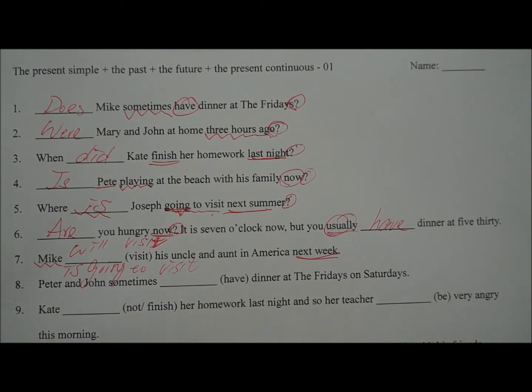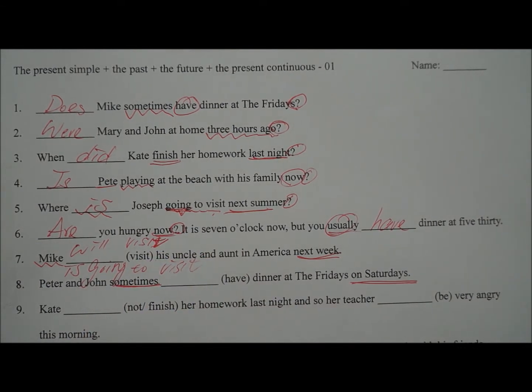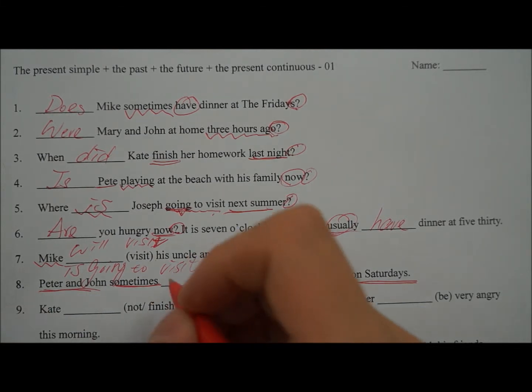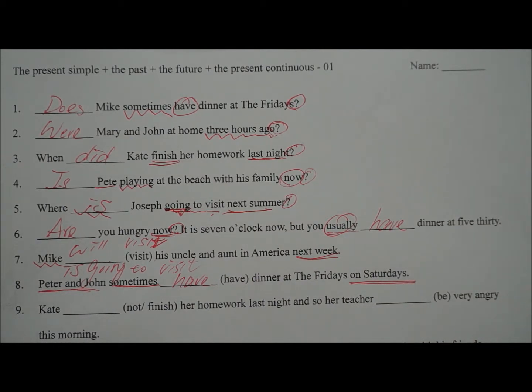Alright, question number 8. Peter and John sometimes dinner at the Fridays on Saturdays. Now look at the time marker. On Saturdays, it means every Saturday and also sometimes. So upon seeing these two time markers, we know the sentence should be in the present simple tense. Present simple tense, we have to think carefully, because if the subject is third person singular, then we have to use verb with an additional s at the end. But look, Peter and John, two people, no need for s. So Peter and John sometimes have dinner at the Fridays on Saturdays.